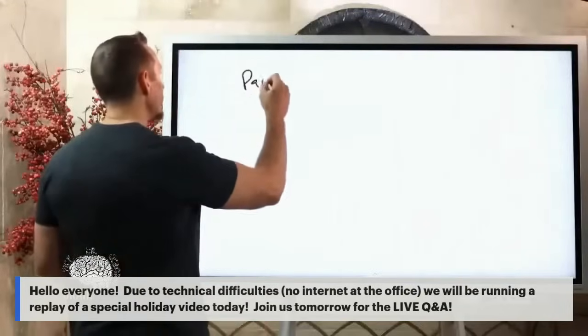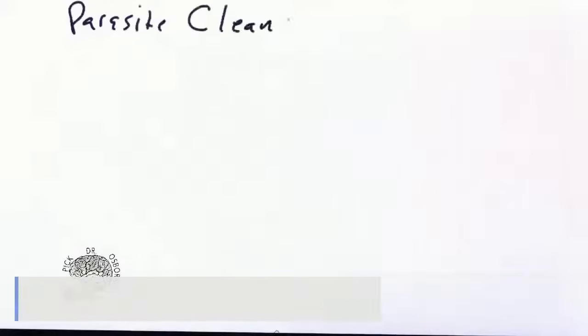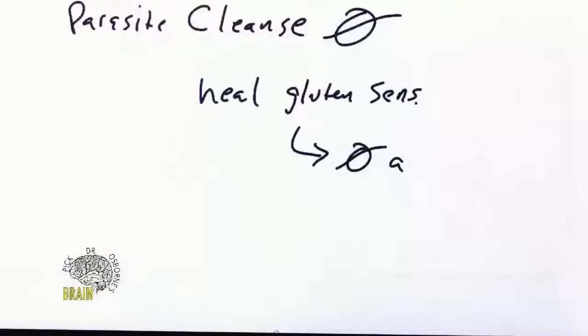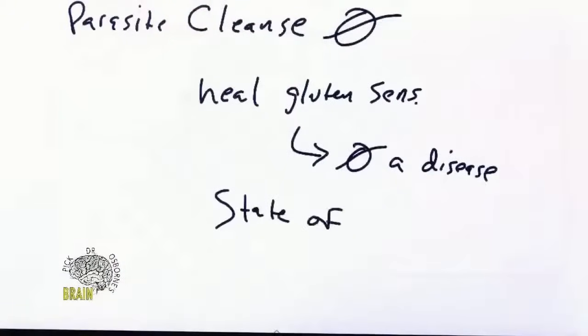Parasite cleanse does not heal gluten sensitivity. And one of the things that you need to understand about gluten sensitivity, if you don't, is that gluten sensitivity is not a disease. So a parasite cleanse isn't going to cure it, because gluten sensitivity is not a disease. What is gluten sensitivity? It's a state of genetics. You either have the genes or you don't have the genes.